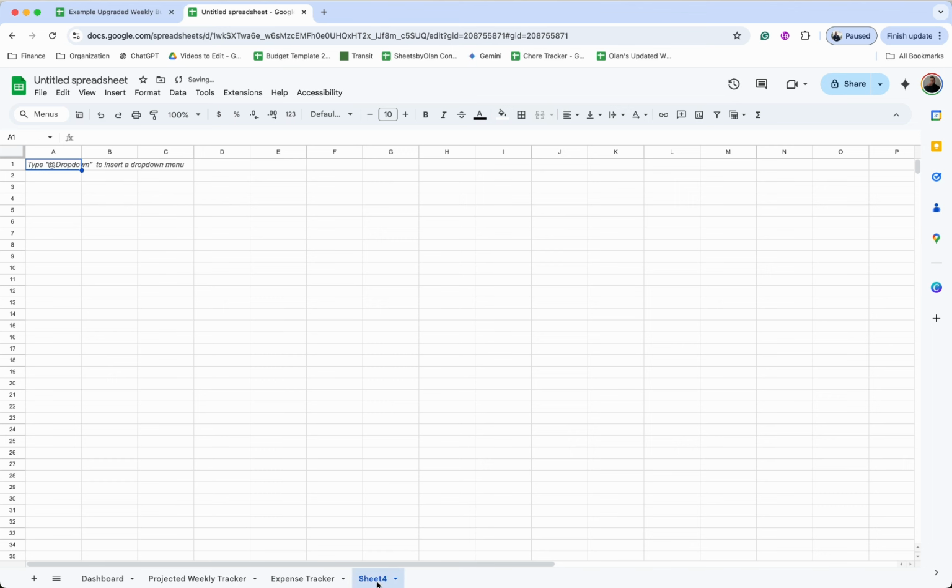Add a new one, and we'll rename sheet 4 to bills. Add a new sheet, rename sheet 5 to monthly budget. We'll add a new tab. We'll rename sheet 6 as spend calendar. And finally, we need one that says worksheet. So in all, you should have 1, 2, 3, 4, 5, 6, and 7. And before we get started with anything else, let's go ahead and rename our spreadsheet. You can rename this whatever you want. I'm going to go ahead and put upgraded week budget tracker tutorial.